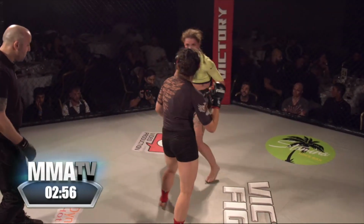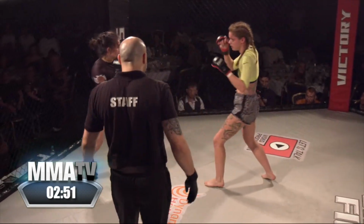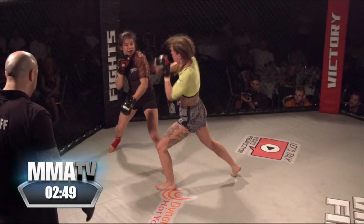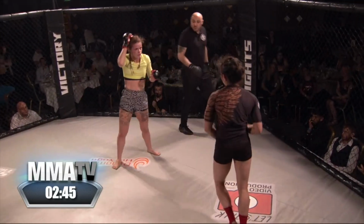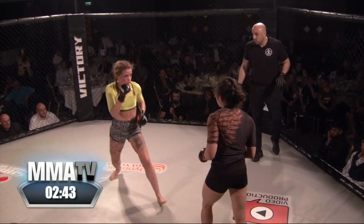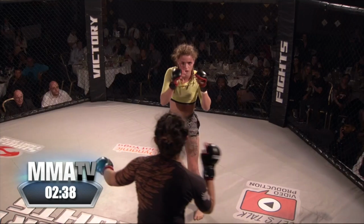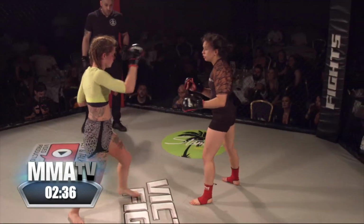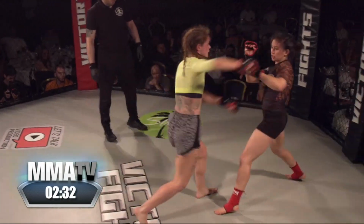Third and final round, amateur MMA. Cecily Davis versus Suzanne Wilson. Suzanne Wilson in the black rash guard, Cecily Davis in the luminous yellow rash guard. But you know what, Cecily coming back in this third round, doing a great job. Yeah, straight punches, looking good. But she needs to stop it, she made a mistake.